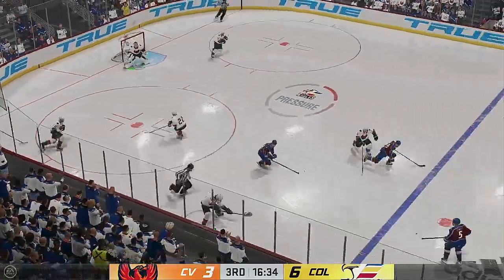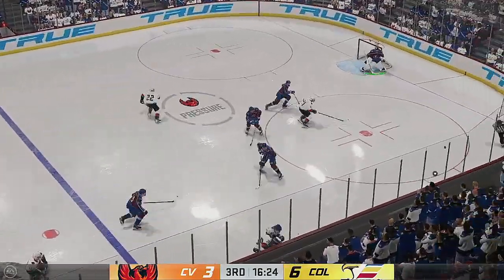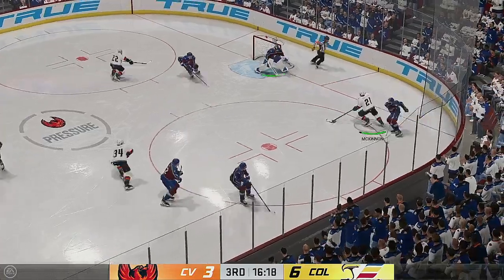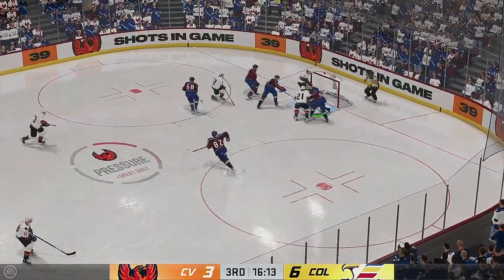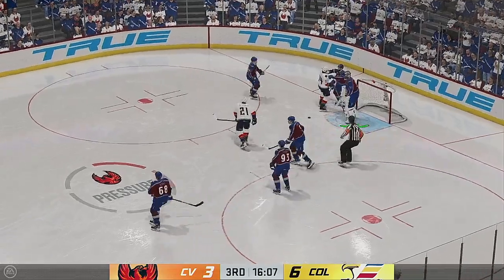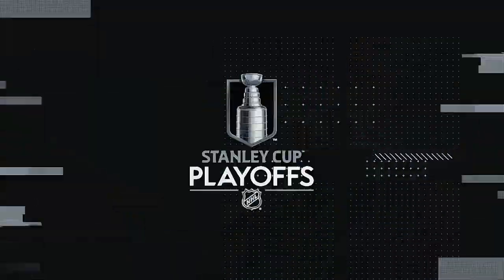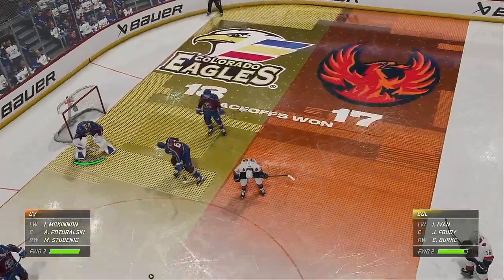Puck is dropped and we are back underway. Coachella Valley's in now. McKinnon's got control of the puck in the corner. Oh, he got all of that. What a save by Holm. This is a dialed-in goaltender. Very aware, knows where the shooter is in that low slot and makes the save.